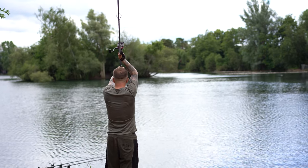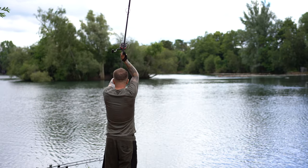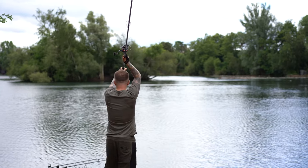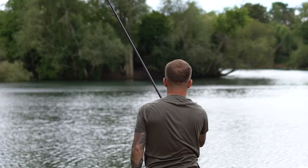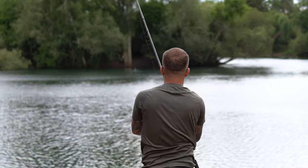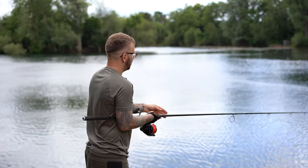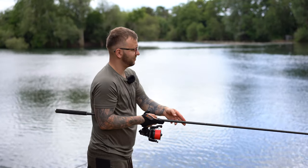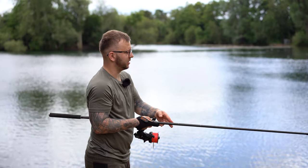So I'm in for a big double tree on the opposite bank. 23 wraps, let's see how close this gets. Oh, all right, we're three. Nah, chopped up again.